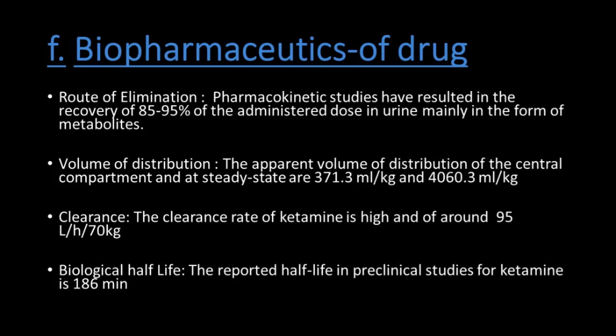Biopharmaceutics of the drug: route of elimination, 85% to 95% of the drug is mainly excreted through urine in the form of metabolites. Volume of distribution is very high, in the central compartment and at steady state it is 371.3 ml per kg and 4060.3 ml per kg respectively. The clearance rate of ketamine is high, around 95 liter per hour per 70 kg. The biological half-life of ketamine in preclinical studies was 186 minutes.